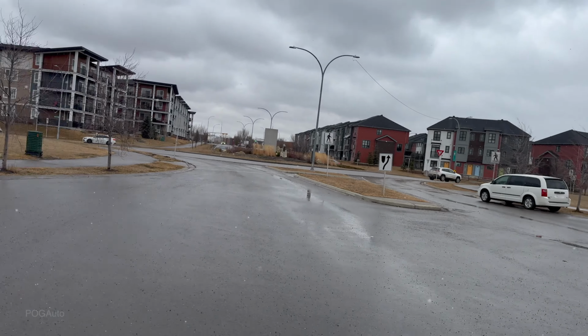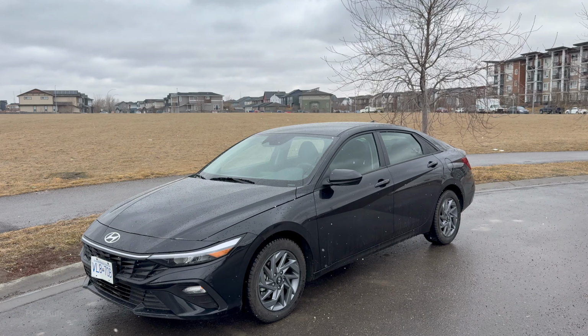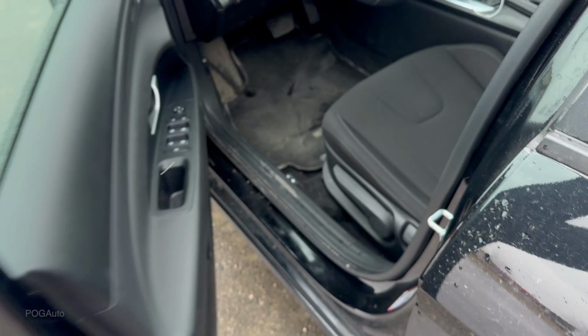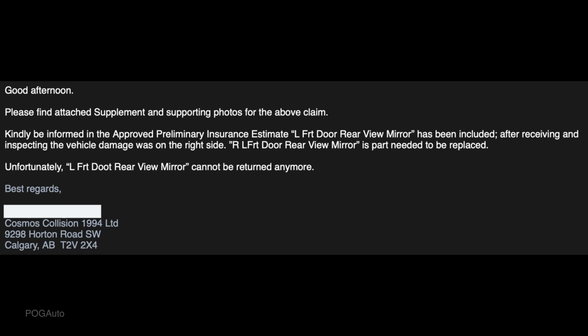About 16 days later, this is what I've been driving, the Hyundai Elantra rental that I got. When I dropped off the car, I waited there, and then a shuttle came and took me to Enterprise Rental, where I grabbed this one, which was the only sedan they had at the time. However, I got an email that the parts they ordered were for the driver's side.